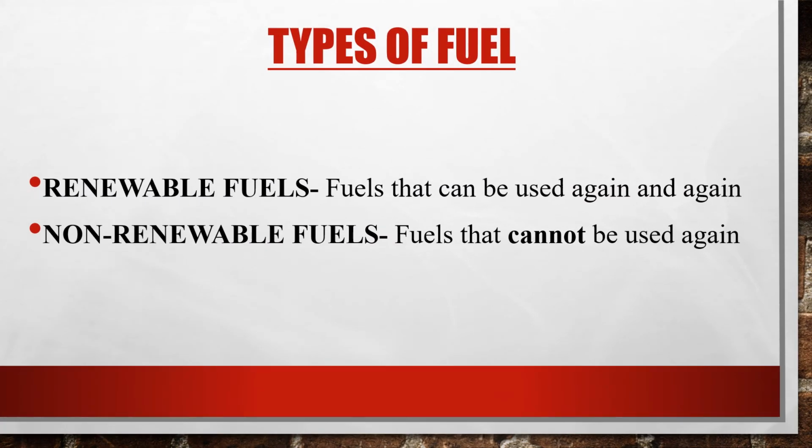Children, always keep this in mind. If these non-renewable resources got depleted, it would be impossible to replenish them again, to get them back again. Now let's talk about types of fuel. So there are two types of fuel. First is your renewable fuel, second is your non-renewable fuels.